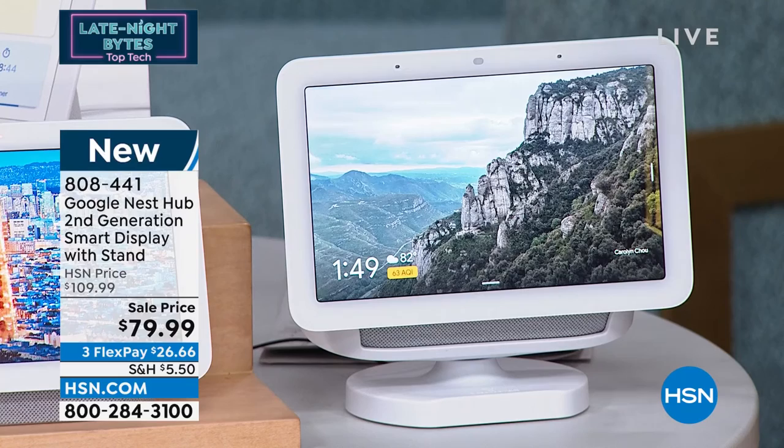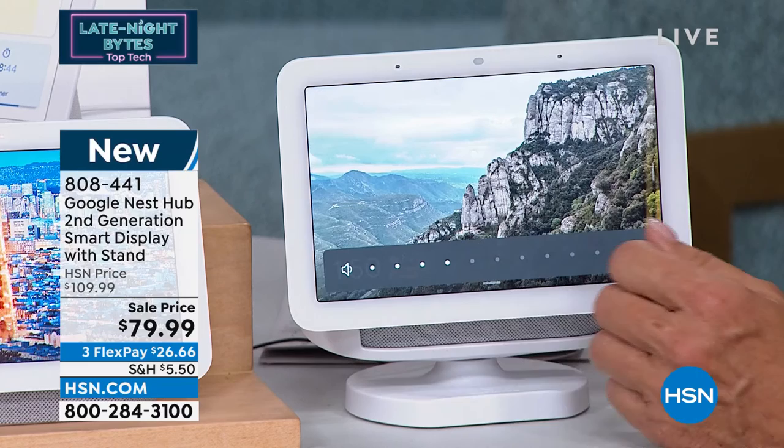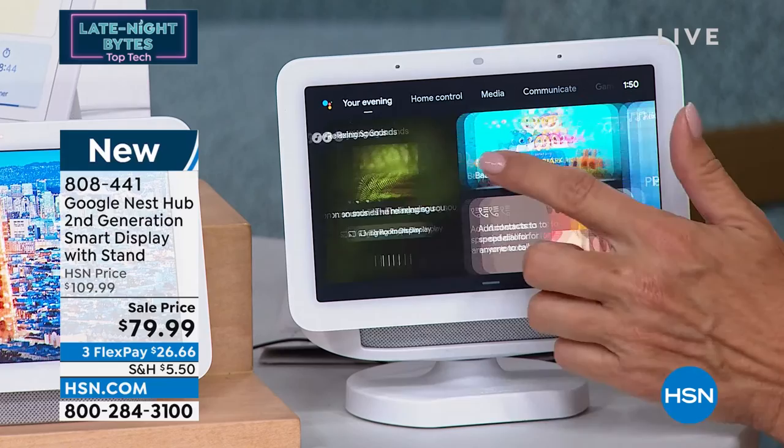Hey Google, turn volume down. And again, I can lower it down too. Hey Google, go home. And you guys, literally, I've never even read the instructions on this. There we go. Now, what's really cool, I thought it was so intuitive, Jules, but look at this. Again, yes. There's so many things that actually come up right off the top, but you can custom design this.